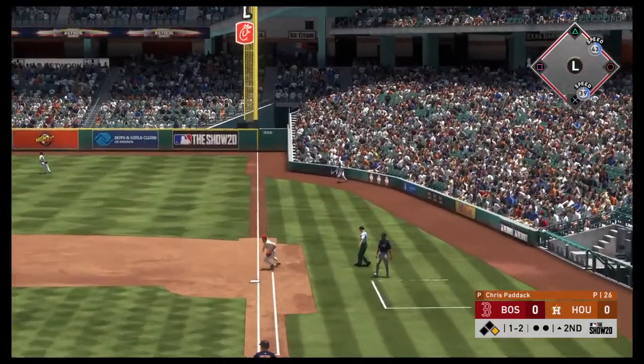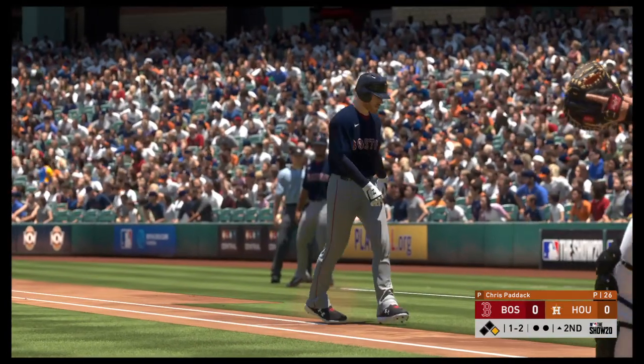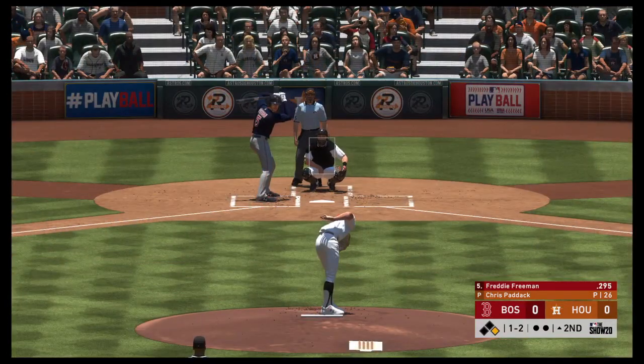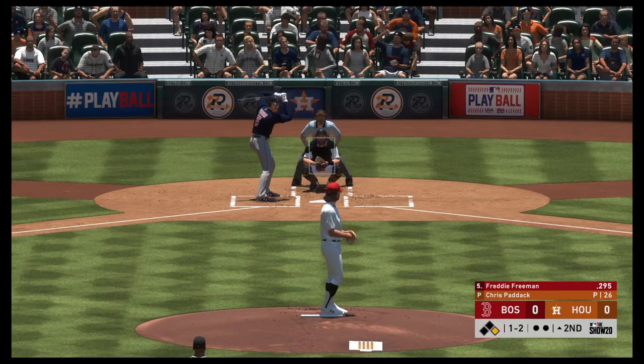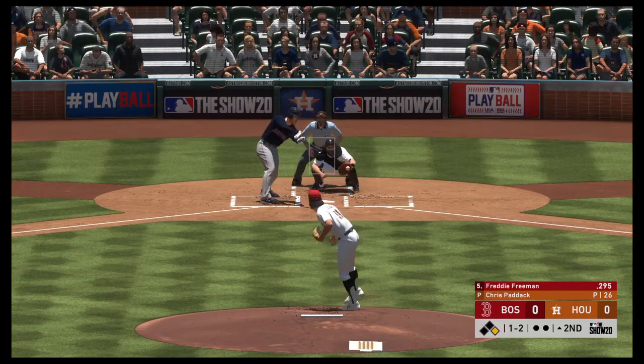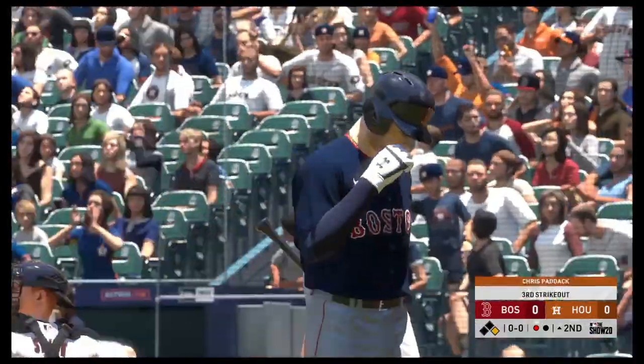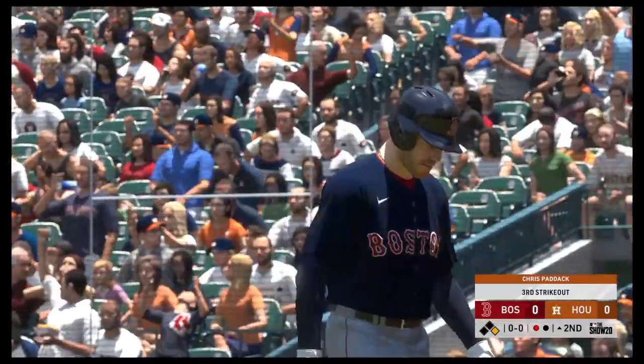Grounder hit hard down the first baseline. But this is a foul ball as the count holds steady at 1-2. From the belt, the pitch. Swung on and missed. Really fooled him that time for the first out. That's just quality pitching right there for that strikeout.